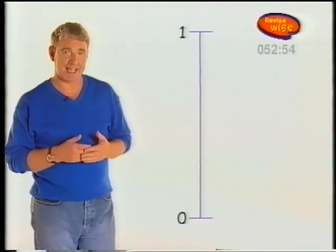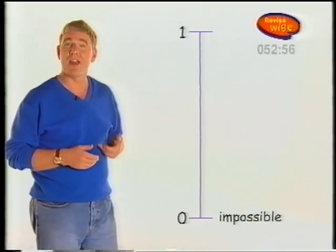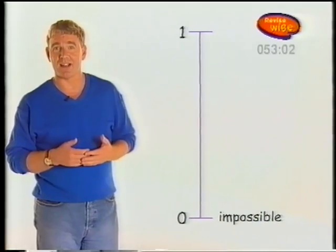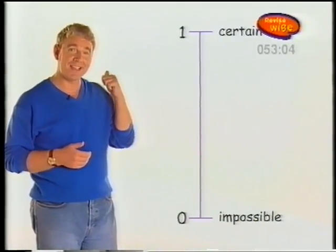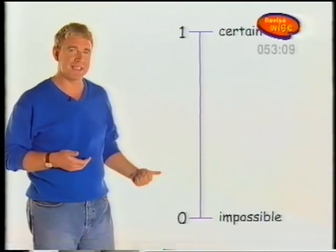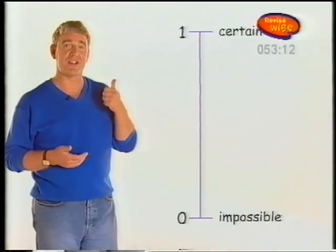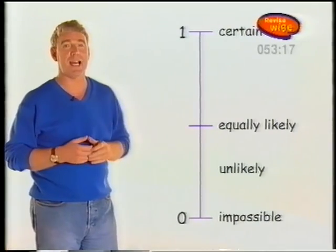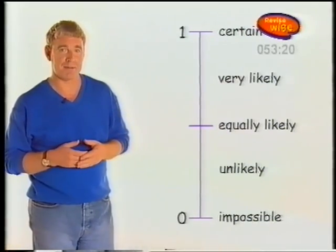The probability of something that's definitely going to happen is a whole. The probability of something that's definitely not going to happen is 0. So at one end of the probability scale are events that are impossible. They'll never happen. They have a probability of 0. At the other end of the scale are events that are certain. They definitely will happen, and they have a probability of 1. Along the probability scale between impossible and certain, we put events that are unlikely but possible, equally likely to happen or not, or very likely to happen.